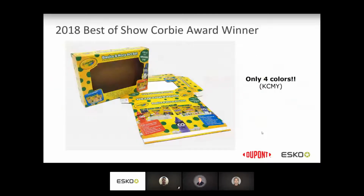So here's an example of a 2018 Best of Show Corby Award winner at, I believe, the Tappy Awards. It was printed with Digicore and DPC plates, and the amazing thing about this design is it was printed with only 4 colors. So you've got a lot going on in there with the different colors and the different graphics, and again, DPC Digicore did an outstanding job and won that Best of Show. Okay, next slide, please.